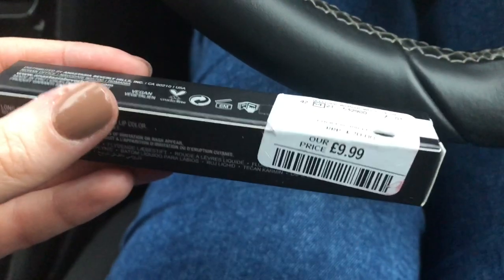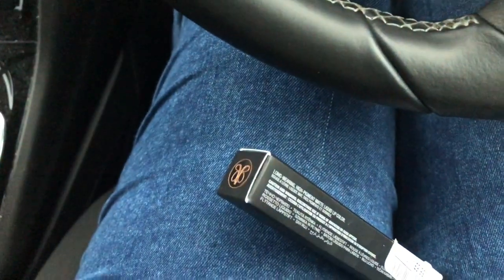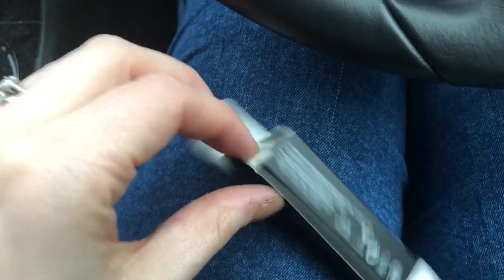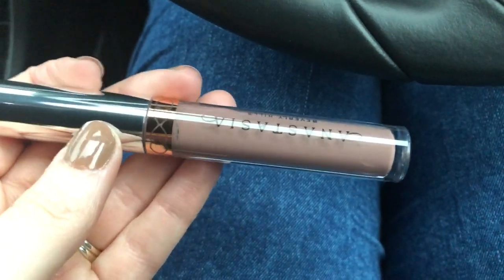And then I also picked up one of the liquid lipsticks. This is £20 down to £9.99, and I got the shade Grim. This one I picked up first and thought it might be a bit too light or grey toned, so I did go through a few of the others, but there was one that was definitely going to be too pale. I did find a really nice shade which I think had rose somewhere in the name, but unfortunately it had been opened and someone looked like they'd swatched it, so I didn't want to risk it, whereas this one looks like it hasn't. But it is still quite a nice shade.